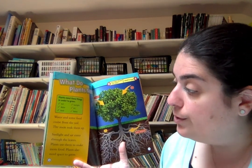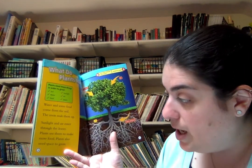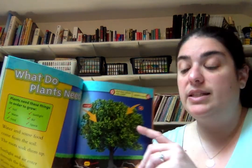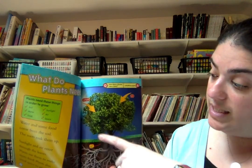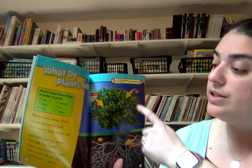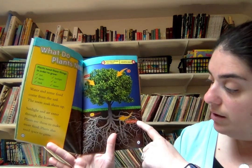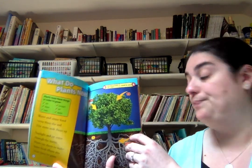Water and some food come from the soil. The roots soak them up. Sunlight and air enter through the leaves. Plants use them to make more food. Plants also need space to grow. So take a look at this. It says here are the leaves. The sunlight is coming down onto them. The air is circulating around them. The roots are in the soil, and water and food are getting soaked up through them.